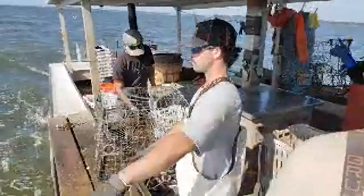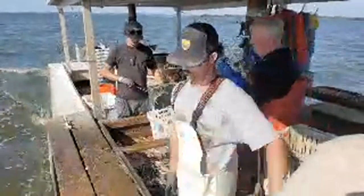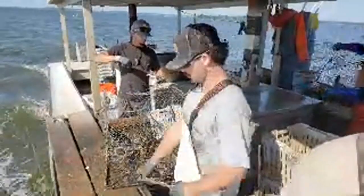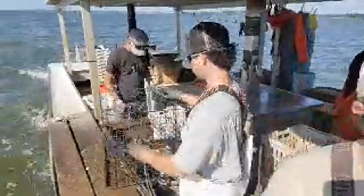I don't know if they'll want to be crabbers or not, but they'll at least get a taste of what it is. A lot of work. Definitely gotta love it. Ain't no reason to be out here. Way too many ways to make a living.